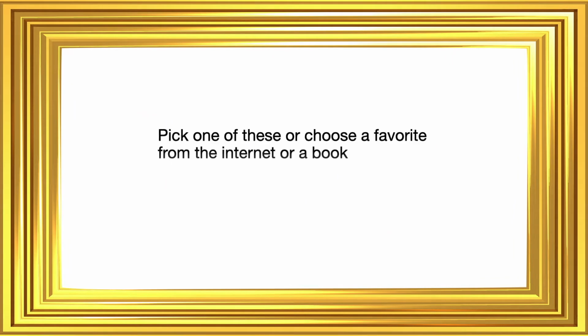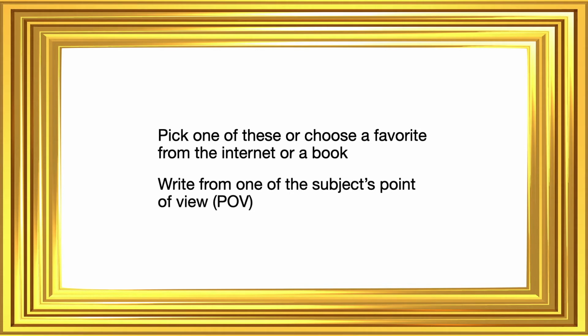These are 3 examples of some classic paintings I like. You can choose one of them or go on the internet and find one you like. In any event, you want to write from the subject's point of view.